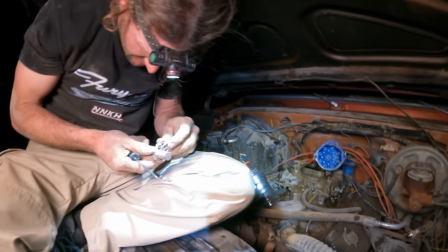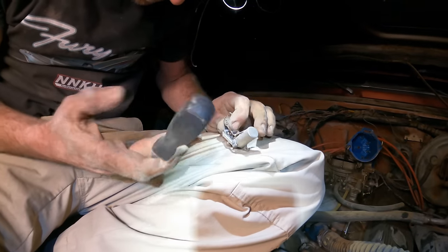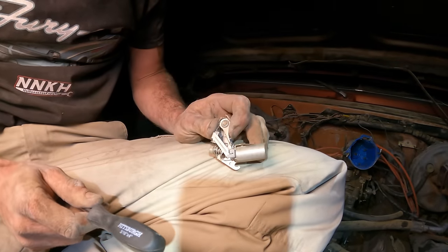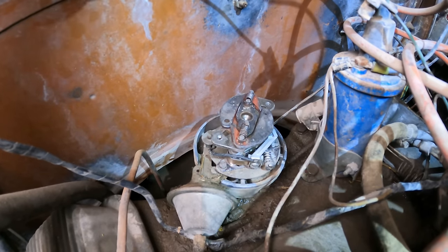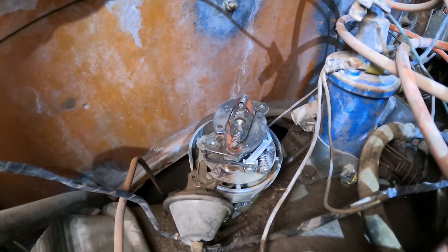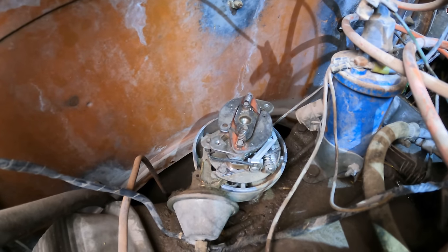All right, here's the points. Yeah, we got some corrosion in there. So we need a file or something. Cleaned up the points with the Leatherman file. Let's see if they're opening and closing. Go ahead and crank it and hold it till I say.